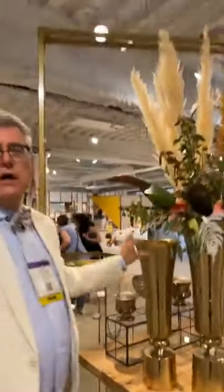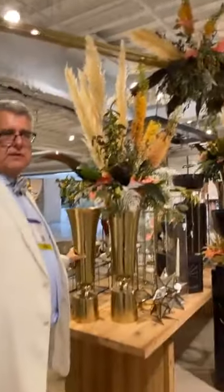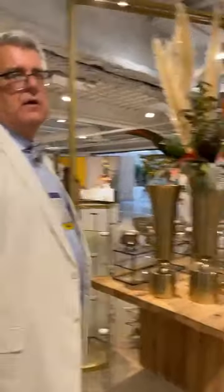Oh, this is another one of their square arches that they've done. They've done a larger space size here. You're still seeing a lot of the grass as far as the gold containers. The gold is still very popular on Pinterest and everywhere else.